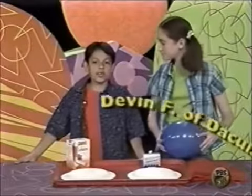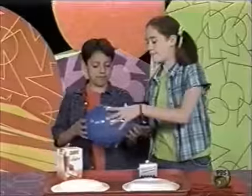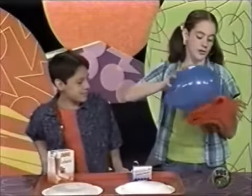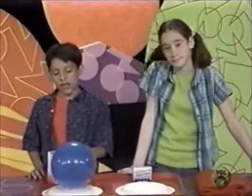Devin F. of Dakila, Georgia, told us how you can do this at home. First, you blow a balloon and tie the opening shut. Now, rub the balloon on something that's made out of wool. I'm going to use this wool scarf. The electrons on the wool are being transferred onto the balloon surface. Now put the charged side of your balloon right on top of the gelatin powder. That's so cool. The gelatin powder is attracted to the electrons on the balloon.